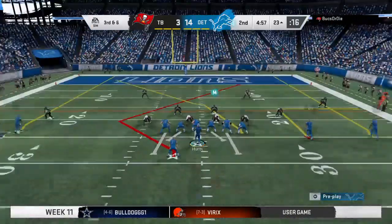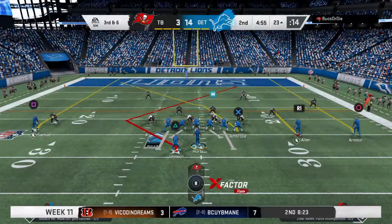The Lions on 3rd down. A perfect 3 for 3 as they look to keep that streak going. This will be 3rd and 6.